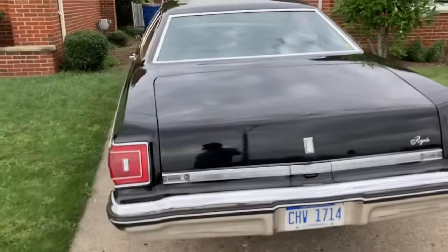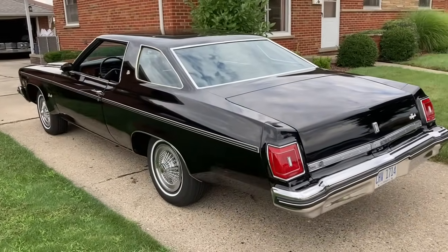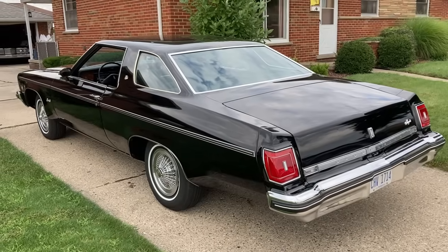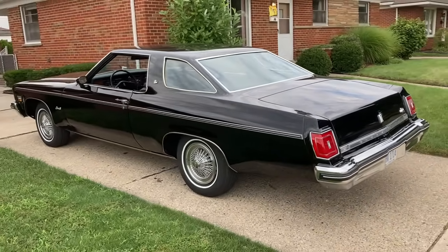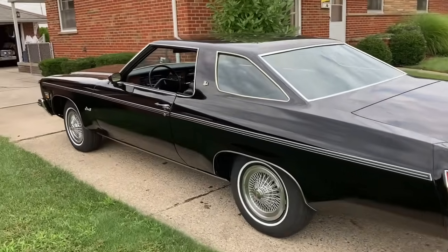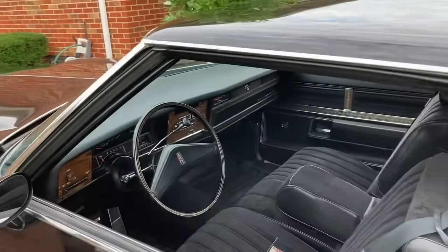And consequently, this car, while it's a big car, handles really well for its size. There's no body lean when you're cornering. The ride is firm, but not unpleasantly so. Certainly not firm by modern day standards, but firm by standards of the time. And the car is just a pleasure to drive.